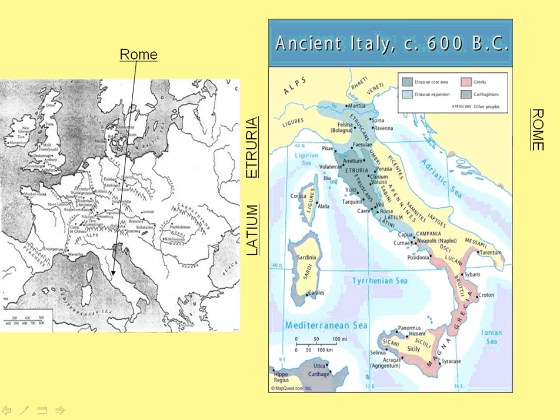Next we have, on the second map, Rome around 600 BCE. Can you find where the Etruscans began? It was called Etruria. Draw an arrow on your map from Etruria to Etruscans, or Etruria.